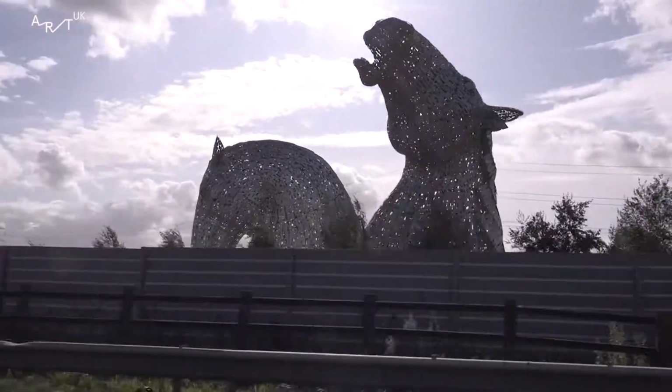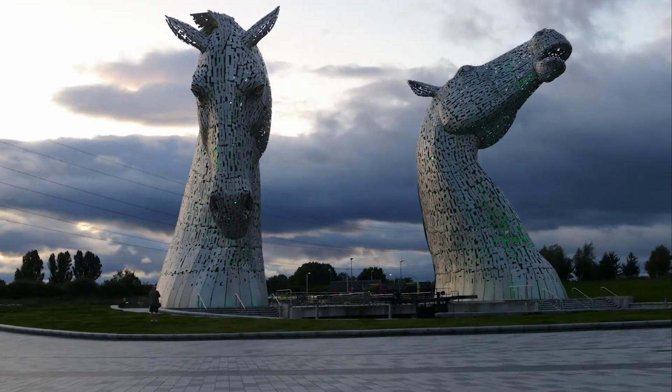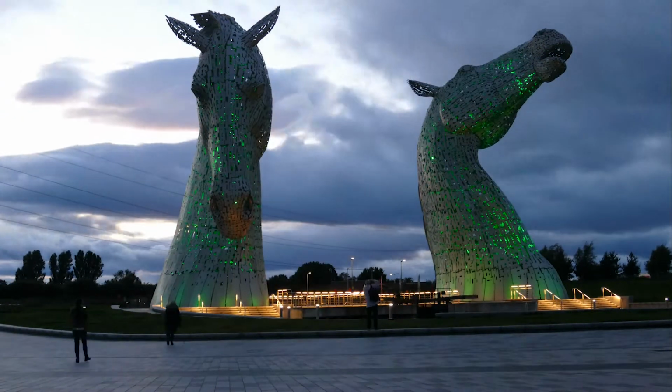It attracts visitors because of seeing it on the motorway, the reflectiveness of it, its striking appearance, and when it's lit up at night as well. Yeah, people want to come visit.